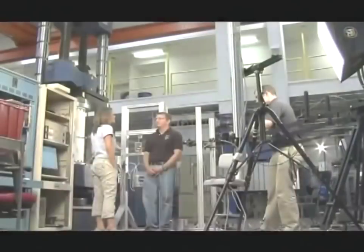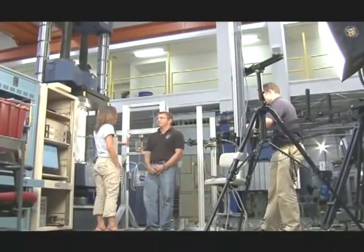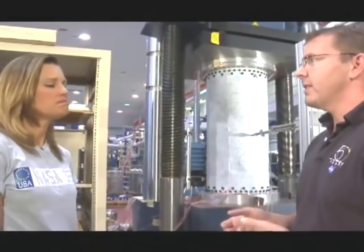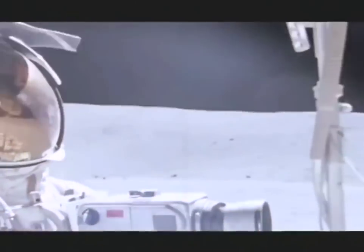Mark, what's the difference between the shell buckling testing they did on Apollo, and the shell buckling testing you guys are doing right now? Oh, that's a great question. I mean, back in the Apollo era, they were just starting to understand sort of the fundamental physics of the buckling process. The best thing that they could do is run a lot of tests, but not really get a handle on the real physics. But they did a great job because they got to the moon.